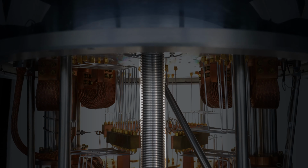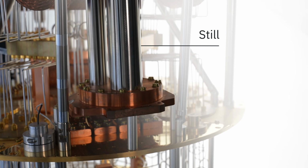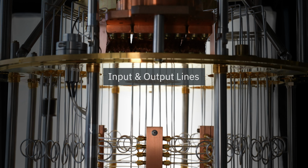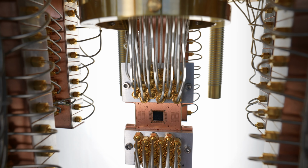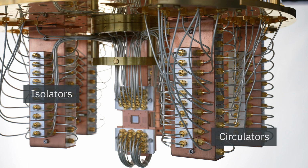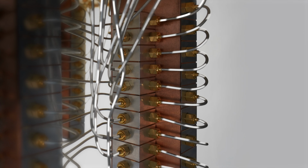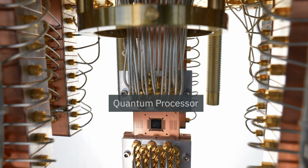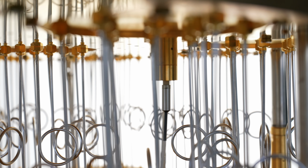So the important things to note are the actual cooling parts of the fridge. That's what these parts are for. And then the parts that actually carry the signal to the processor are the ones that go in the middle, straight down through here. And then the signal leaves coming out the other side. And then those cables basically are distributed to all of these amplifiers and isolators. These basically direct the flow of traffic, the flow of signal, to make sure that it goes back up the direction that we want it to and not backwards into the quantum chip where it can interfere with the qubits and cause noise.